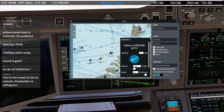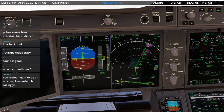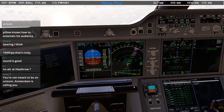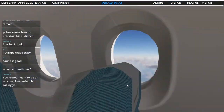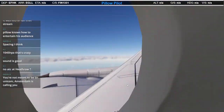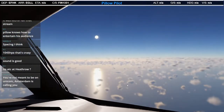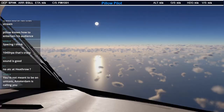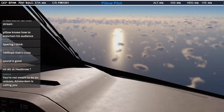There's nobody really around us. A couple of these KLM guys going in, then you're behind us. That's all right. We're pretty much in a gap. Long descent all the way down across the North Sea. What's that down there? Wind turbines? Oh, wow.